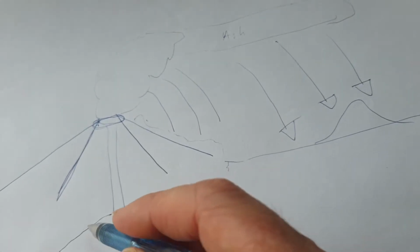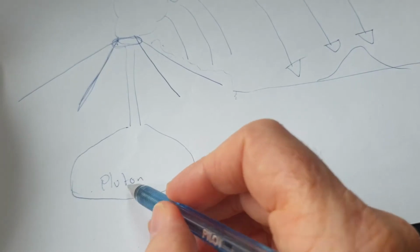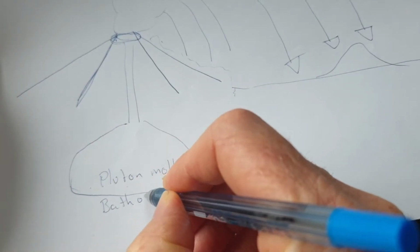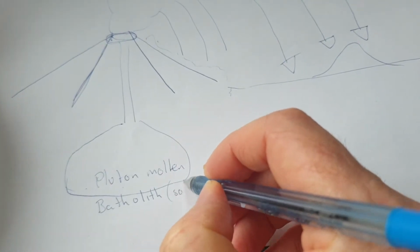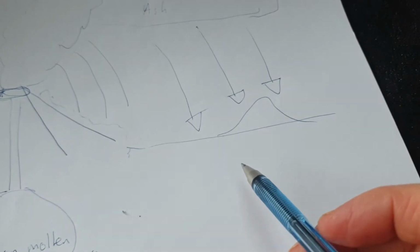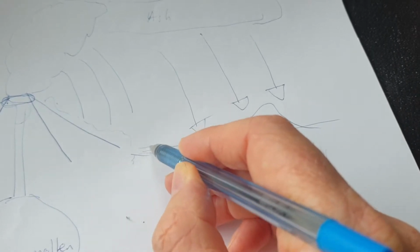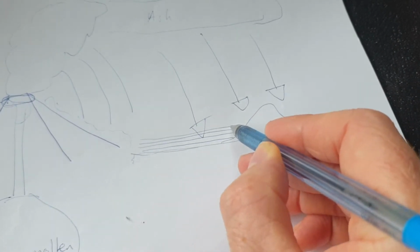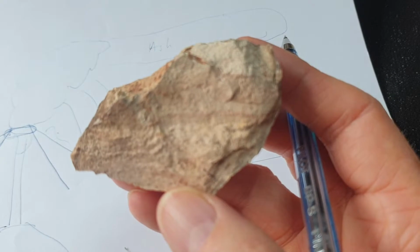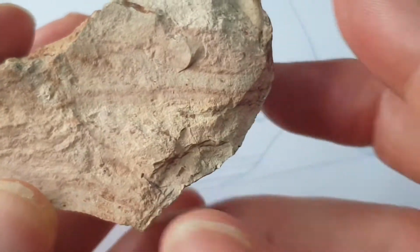That is a pluton when it's molten, and a batholith when it solidifies. Volcanic neck, and there's the plug. And here you have different layerings. If we see in this one, we have different layerings of the actual rock.